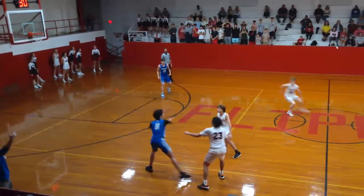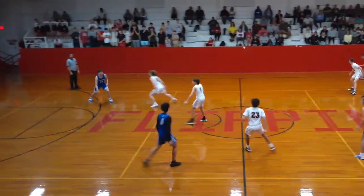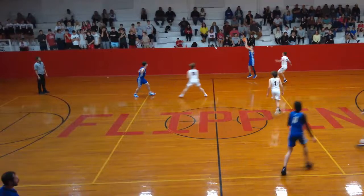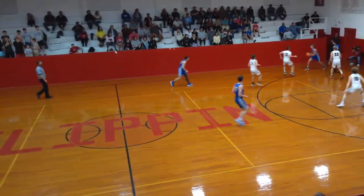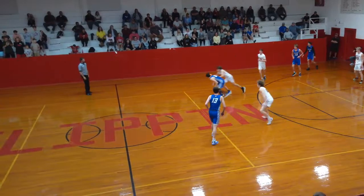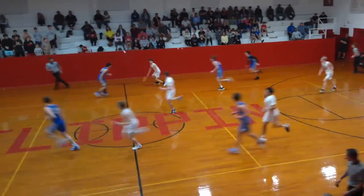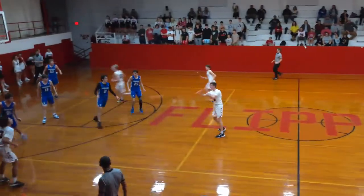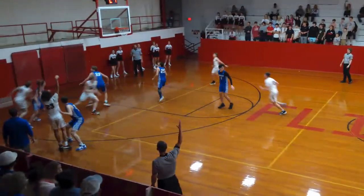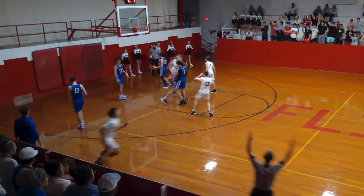Woods with the basketball. Now Benedict back to Woods. Woods looks to throw it deep. He gets it down to Adams, back to Benedict. Benedict will hand it off in the corner to Tilton. Now the ball will be stolen by Lindsay. Lindsay looks to set up the offense. Glenn with the basketball takes a three-point shot and drains it.